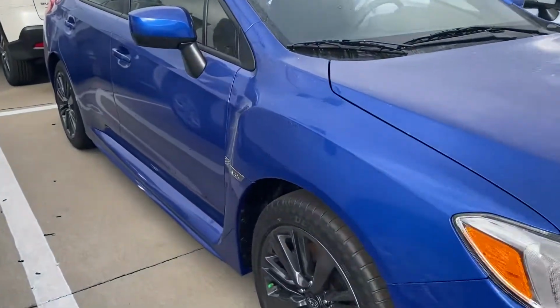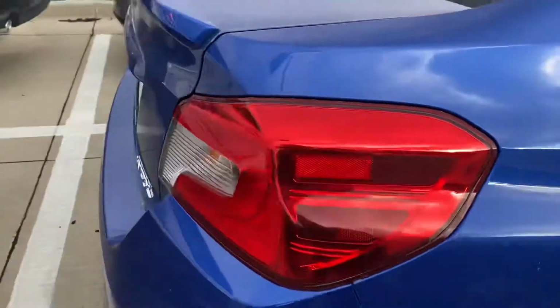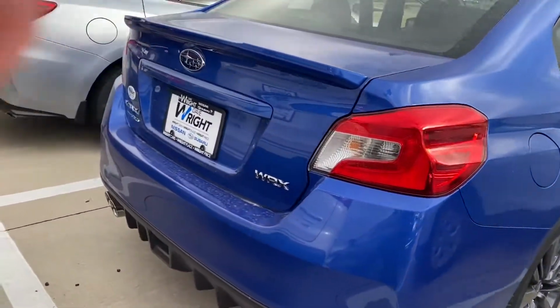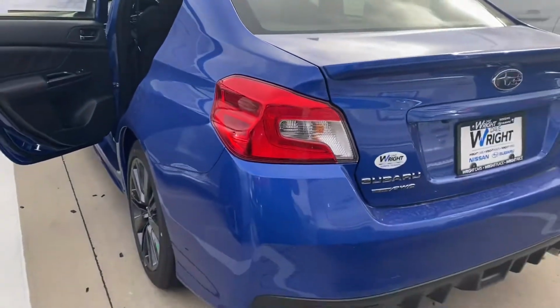Here is the WRX we have left. It is a brand new one. I did want to give you a look at it, and we could definitely make this affordable for you as well, especially with about $4,000 down like you're talking about. Shouldn't be a problem, but I did want to give you a look at this.